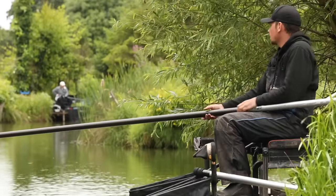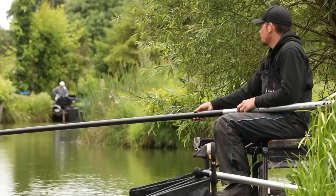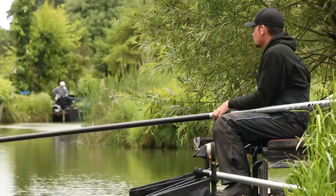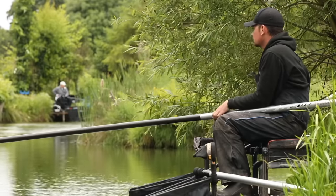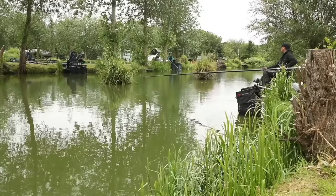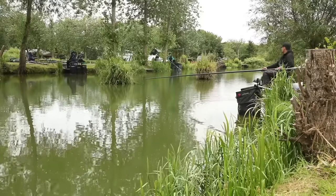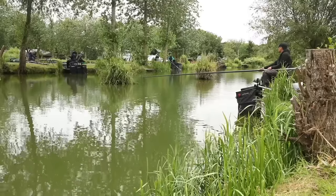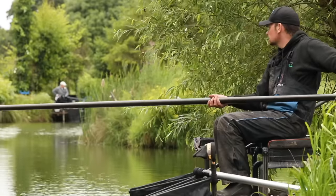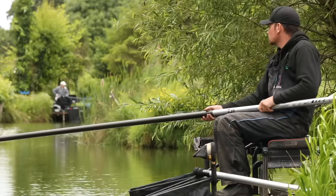Gonna pull that reed out the way if I can. This reed just seems to be getting in the way. There you go, just out the way. And just get my rig now, nice and tight to the bank, where I feel like them F1s are sat. We'll say that I've just hooked it. Just gonna try and drag it out the way if I can. There you go. Right, so it's out of the way.